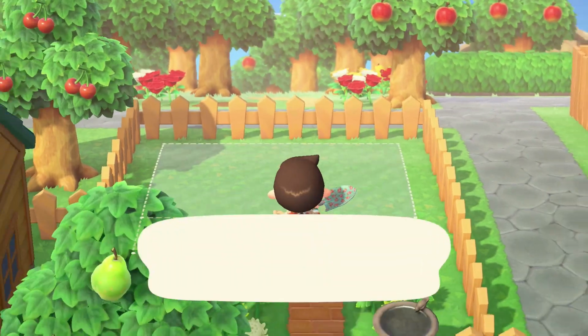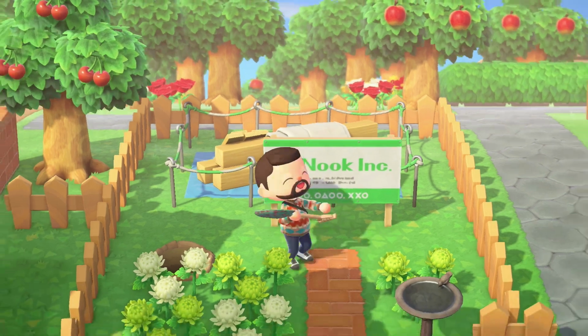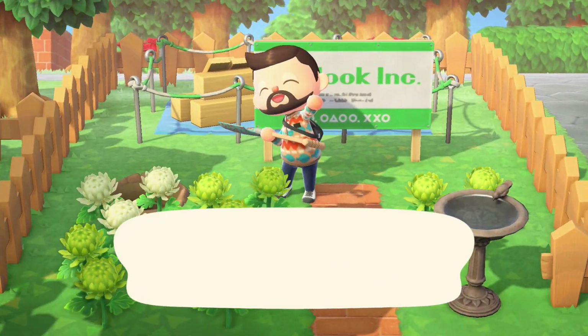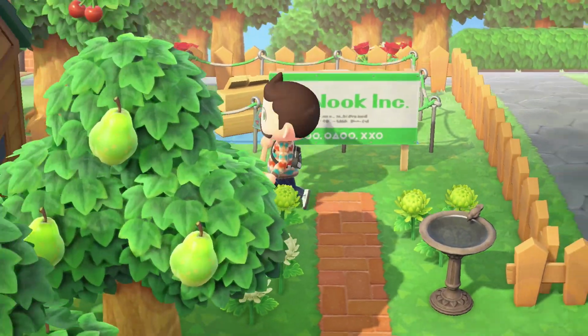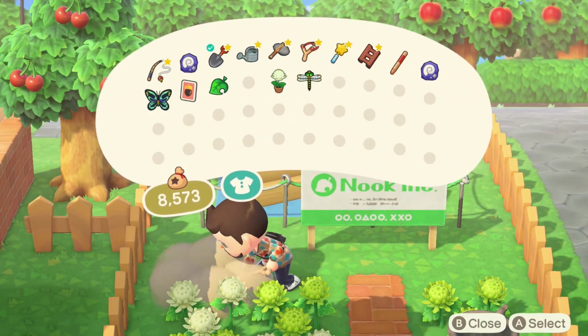Alright, Celia's kit. There we go. Lovely jubbly. It will get rid of the path underneath it, but that's fine. We can redo that another time. And I was correct to dig up the white chrysanthemum, but the green one can go back. We'll pop that back. There we go. Lovely jubbly.